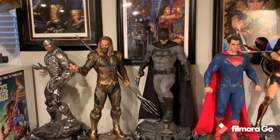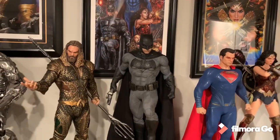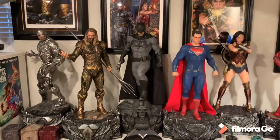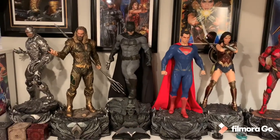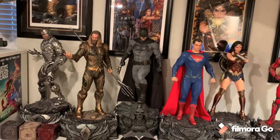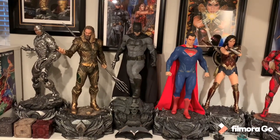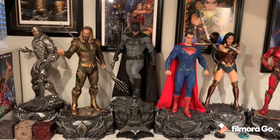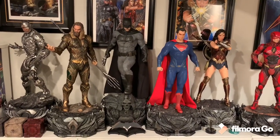I just love it. I think Prime 1 absolutely killed it, and hopefully Ben Affleck will come back as the Batman, per rumors right now going on the internet. But yeah, Batman is the best in this line. Just his pose, switch outs, overall look is my favorite. So he comes in at number 6, best 1/3 scale statue.